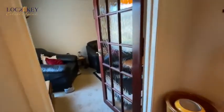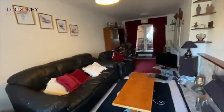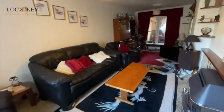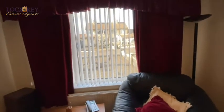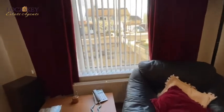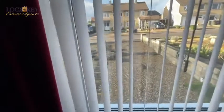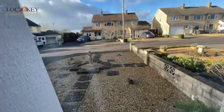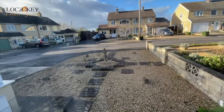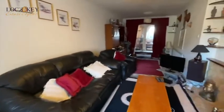Let's go and take a look at the living and the dining area. Turn the camera around, and you can see nice double glazed window to that front, bringing in that natural light. There is a radiator there, so I'm just going to pop the camera out the front there. There we go. And of course with that, guys, you can create more parking.